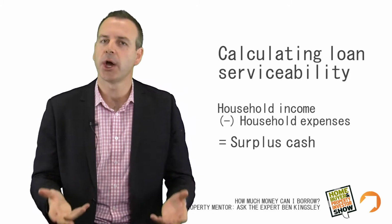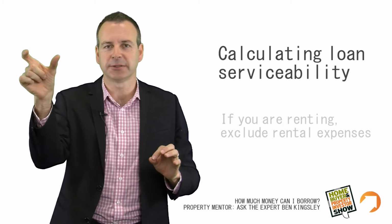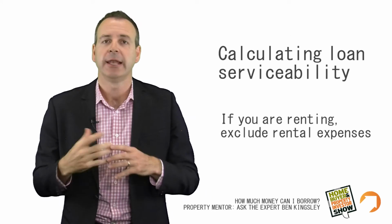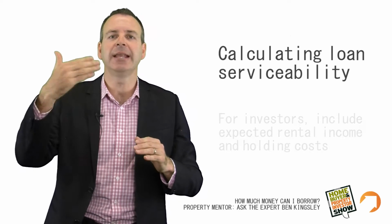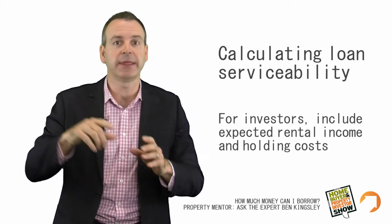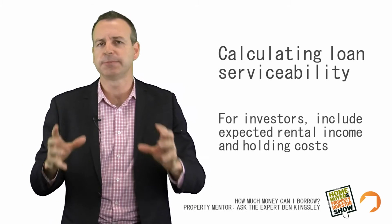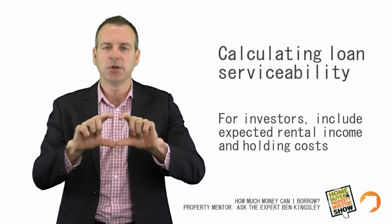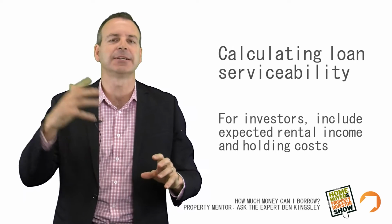So if you're a first home buyer, one of the things you need to take out is obviously your rental expense. So if you're paying rent, take that out to do your calculations. Now, if you're also looking to buy for investment purposes, make sure you add in the expected rental income, that's the net rental income you're going to get, but also factor in the expenditures and the cost of holding that particular investment property as well. And then you work out the actual surplus at the end, and do you have enough money to cover that?